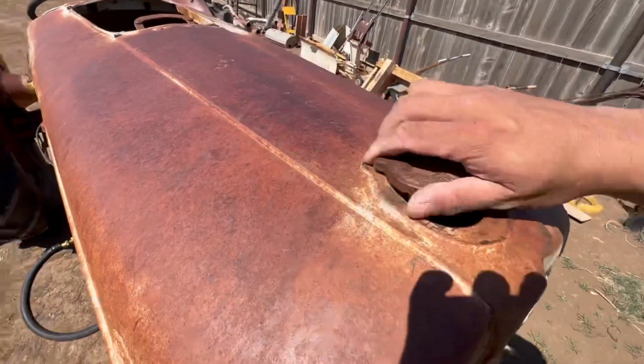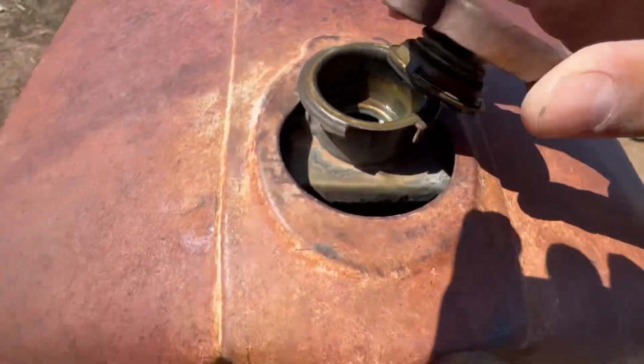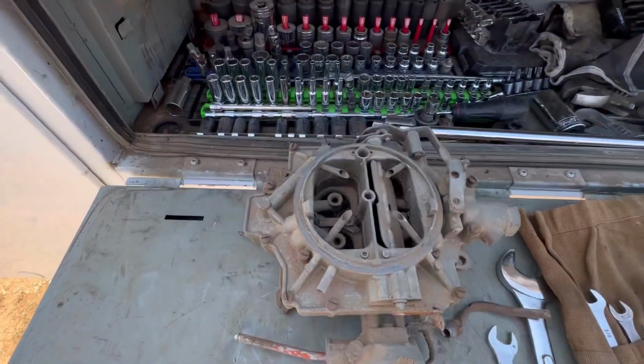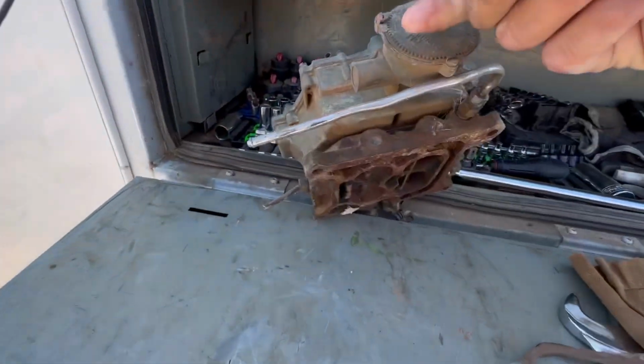It did hold water or coolant, whatever you want to call it. So that's a good sign. It means the head gasket's still there, for now. So I was digging around in the barn and I found a Rochester 4-barrel, I believe.